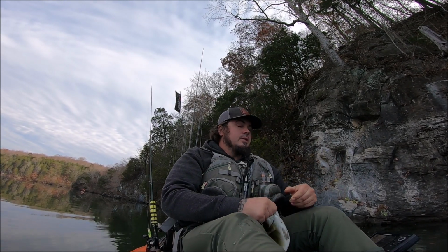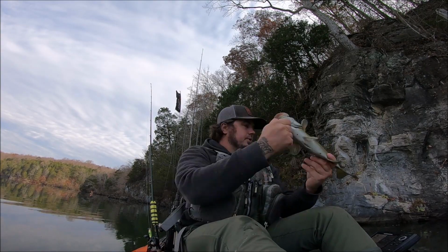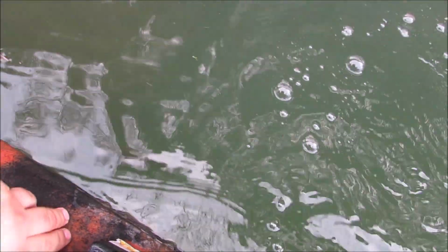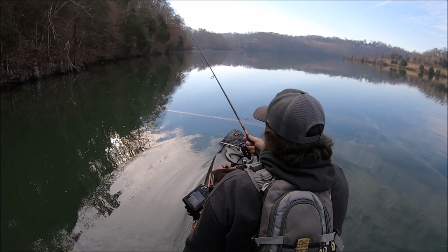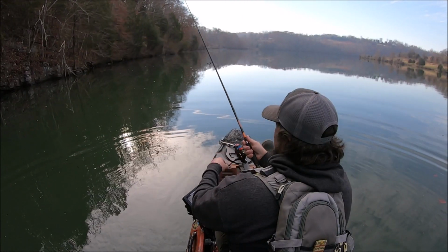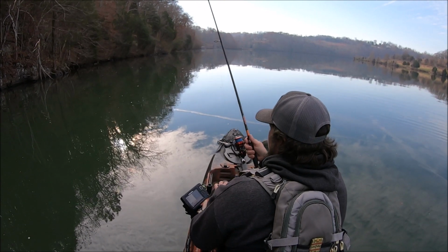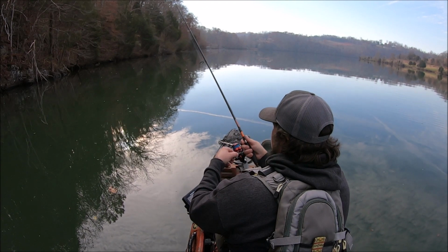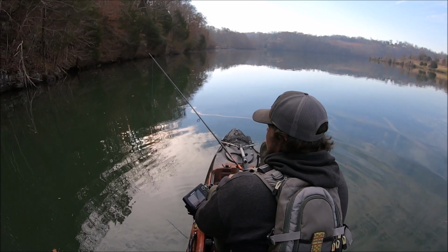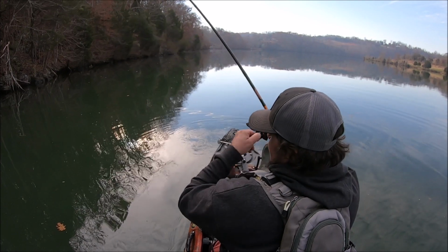All right, guys, number two. Another smallie, a little bit fatter than the other one. Beautiful, beautiful fish. There we go. Nice smallie. Oh, I just have one on. Dang it, lost him. We got it. Hey, come back and got it.